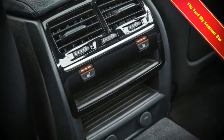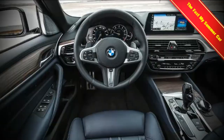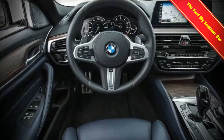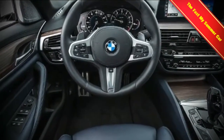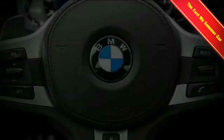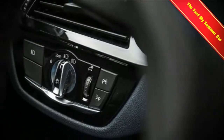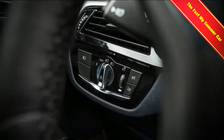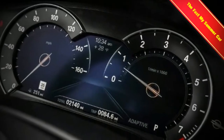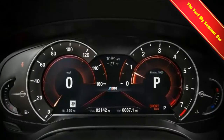The xDrive all-wheel-drive system, which now can be combined with the M Sport package's lower ride height and 4-wheel steering, improves winter mobility and eliminates wheel spin during launch without harming back road agility. The price you'll pay: German technology never comes cheap, and the 540i xDrive starts at just under $60,000.